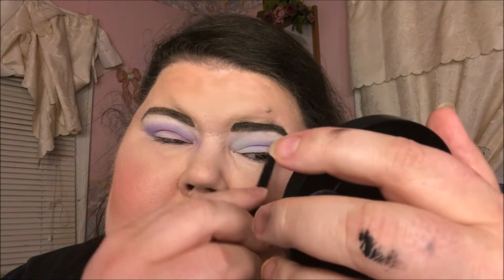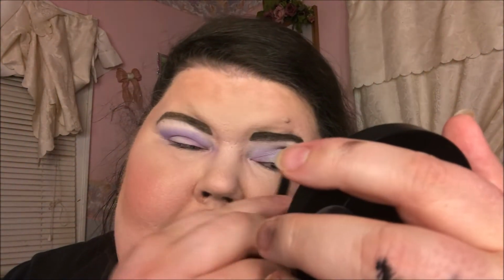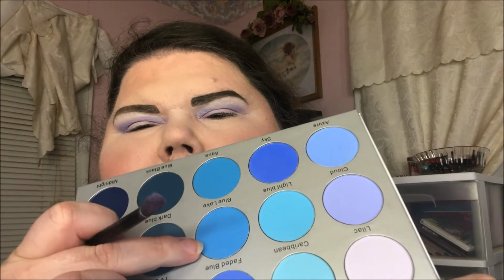That's looking a little purple to me. So I'm just going to go in with another shadow over top of it. It's pretty though. I like it. Let's go ham and go with this one.